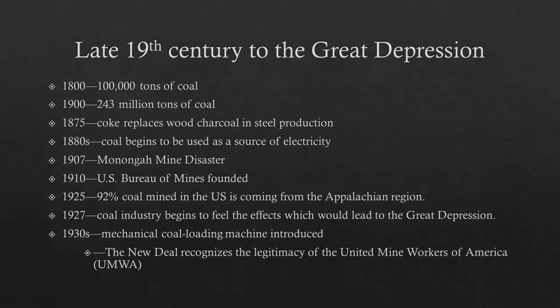In the 1920s, the coal industry in Appalachia was doing well thanks to the boom from World War I. In fact, the majority of coal in production in the U.S. came from the Appalachian region before World War II. It peaked in 1925, when 92% of U.S. coal came from Appalachia, and a full third of this came from the state of Pennsylvania.